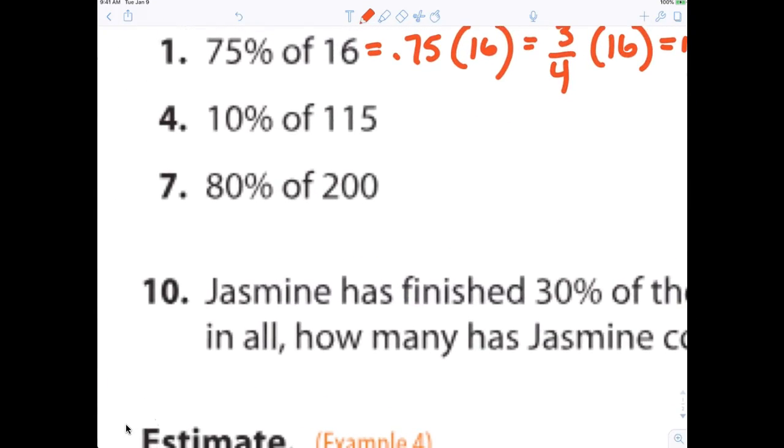All right, now let's move forward. Okay, so now we already talked about this one. This is just strictly mental math. Carmen, what's the answer to number 4? Don't help her.